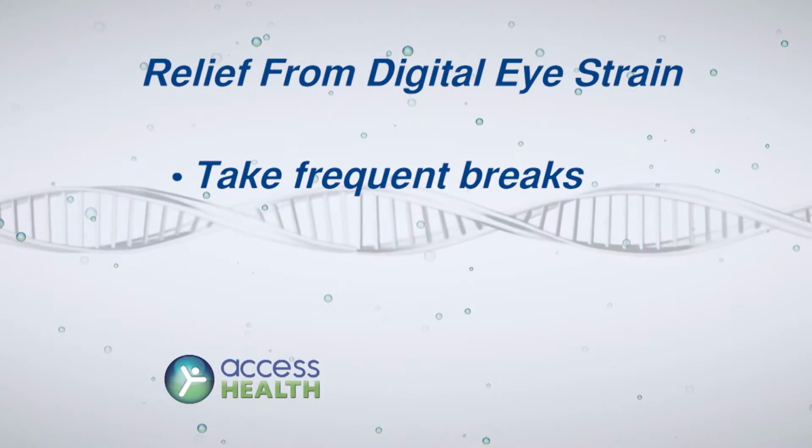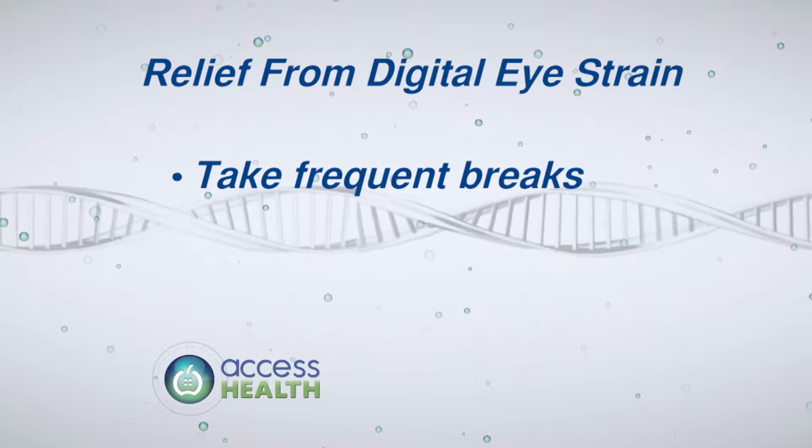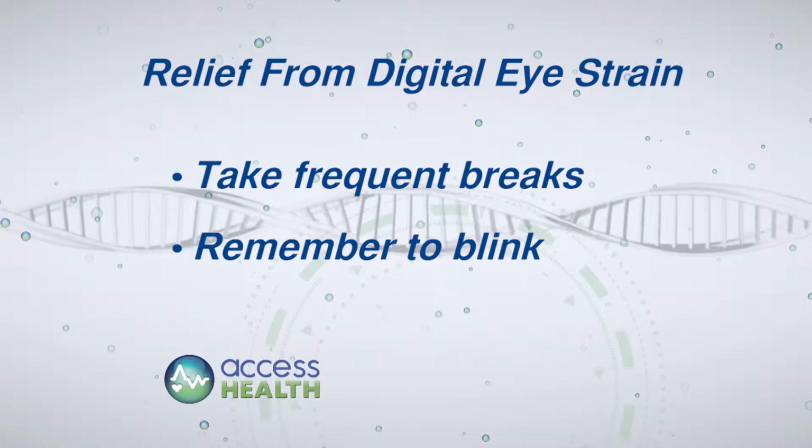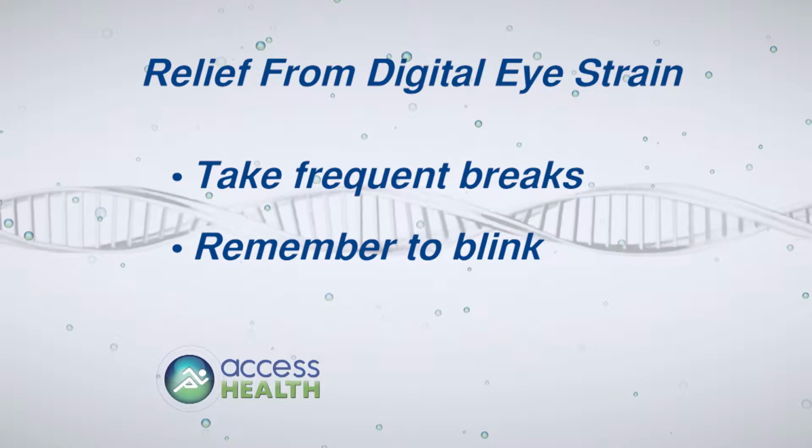It seems as if our technology is taking over our lives and also taking over our eyes. What can we do as far as maybe lifestyle changes, just common sense things that we can do to sort of get some relief from digital eye strain? Well, the first thing you want to do is remember to take frequent breaks. There's an old 20-20 adage, every 20 minutes take a 20-second break. You want to make sure that you're blinking, and that's a conscious effort as you're working up close. And then there's a wide variety of optical solutions to help minimize these effects.